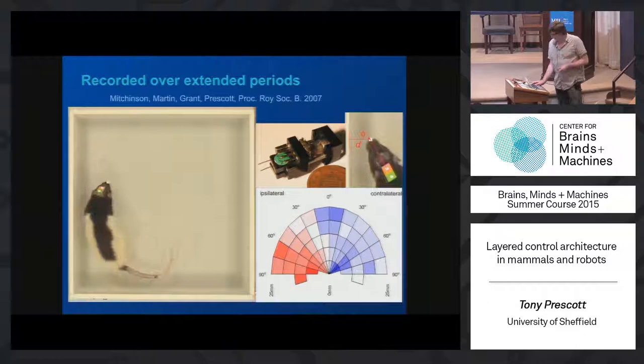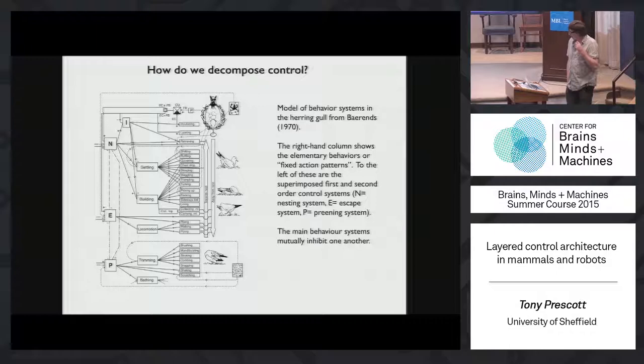So I briefly want to come back to this question of how we decompose control. In our original robot that was controlled by the basal ganglia and is collecting cans, we decompose behaviors into the different elements of behavior: looking for a can, picking it up, carrying it to the wall, these sorts of things. And if we look in the ethology literature, we find that people have talked about these kinds of decompositions. There's a very famous paper by Behrens about the herring gull.